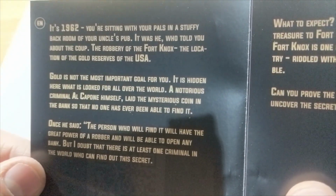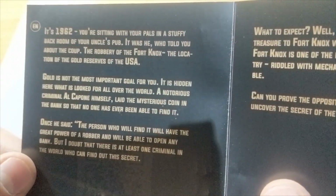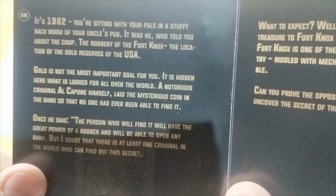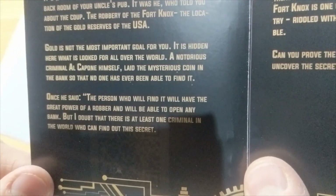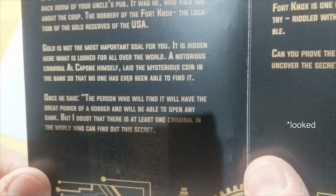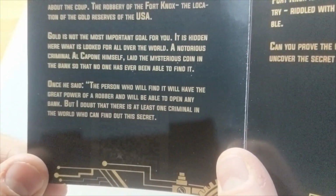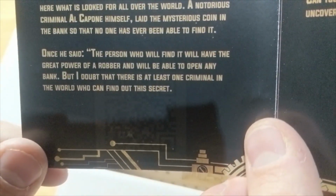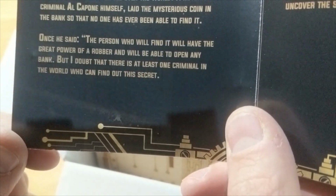It's 1962. You're sitting with your pals in a stuffy back room of your uncle's pub. It was he who told you about the coup, the robbery of Fort Knox, the location of the gold reserves of the USA. I'm not really sure why location's over two lines there. It seems like plenty of room on the final line. Gold is not the most important goal for you. It is hidden here, what is locked for all over the world. A notorious criminal, Al Capone himself, laid the mysterious coin in the bank so that no one has ever been able to find it. Once, he said, the person who will find it will have the great power of a robber, will be able to open any bank, but I doubt there is at least one criminal in the world who can find out this secret.